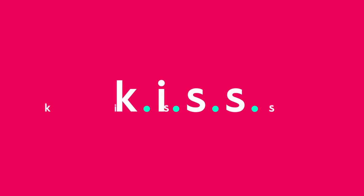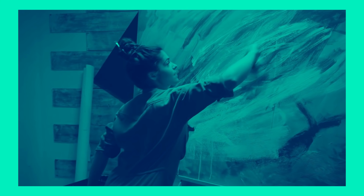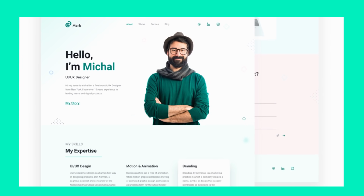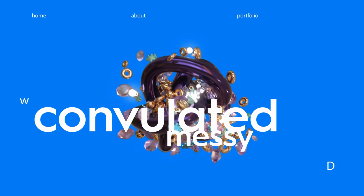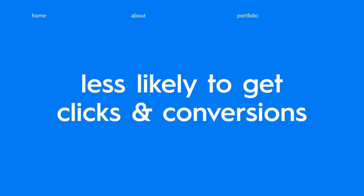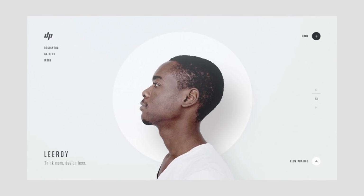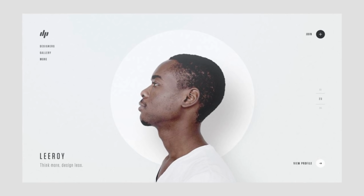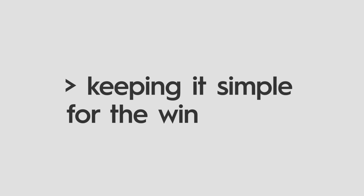Tip number 5 is that age-old saying in graphic design of KISS, or keep it simple stupid. Your portfolio isn't meant to be a piece of art or some kind of masterpiece. It's a tool for getting people to see what you do, contact you and hire you. If the layout is convoluted, messy, cluttered and just confusing to people, you're far less likely to gain clicks and conversions. So remove any clutter or any things that don't need to be there and just direct the viewers to your work, what you do, and then that call to action button. Keeping it simple for the win is the way to go.